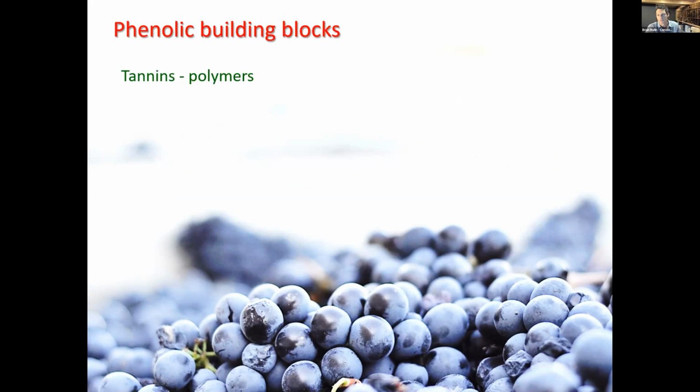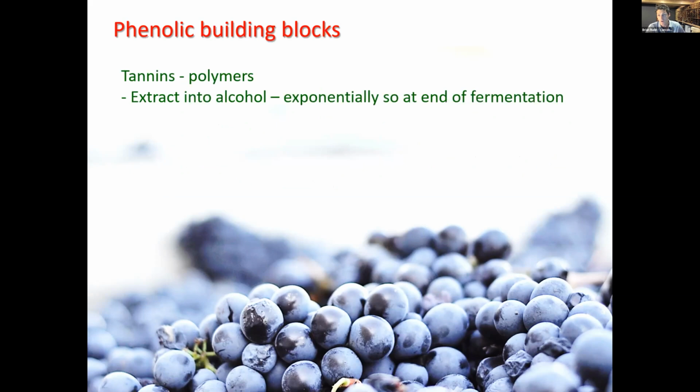Tannins, polymers. These come out into alcohol and exponentially so towards the end of fermentation once alcohol gets high. So you have to really watch it.